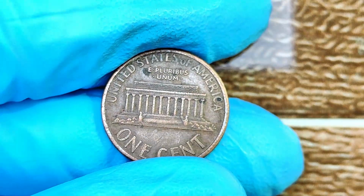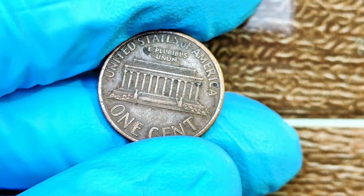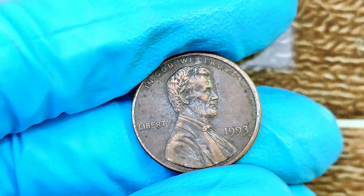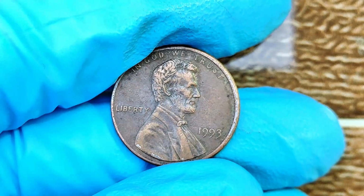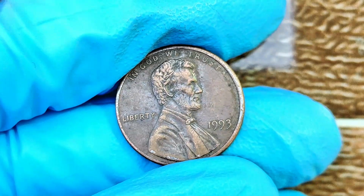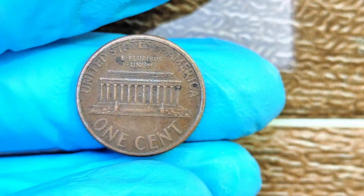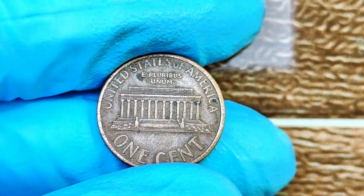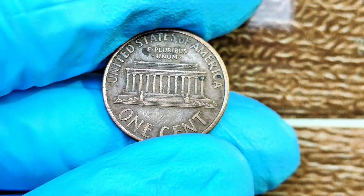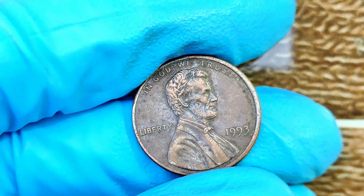First, you gotta check the basics, no scratches, dents, or signs it was used to open a soda can. Second, look for sharp details, especially around Abe's beard and the Lincoln Memorial on the back. A coin with full details and no wear is what collectors are after, and hey, a quick pro tip, if it has a rainbow-like shine, also known as toning, that's a big plus for collectors. It's like finding a penny with a built-in Instagram filter.